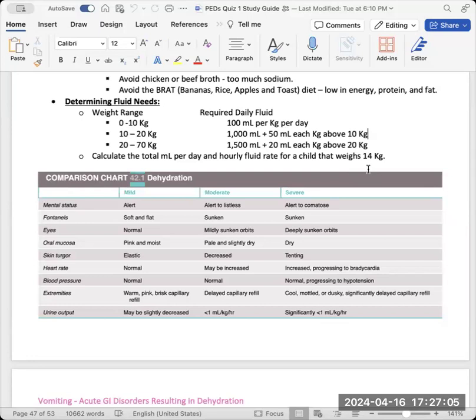Oh, so the 1,000 is not being multiplied by anything, but it's the ones that come after it. Yeah, it's like the 50 or the 20. For the first one, if they're between 0 and 10, it would be 100 ml per kg per day. If they're 0, they can have 0 ml, but nobody's going to weigh 0. But if it's 9, it's going to be 900. That's what I think, which makes sense, right?